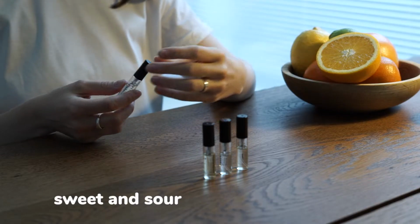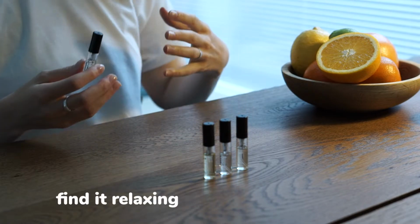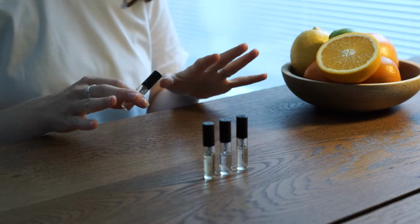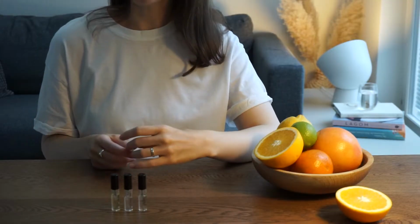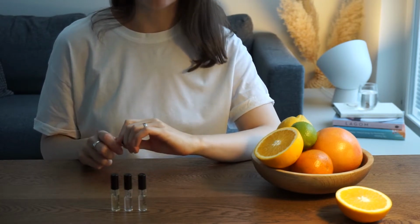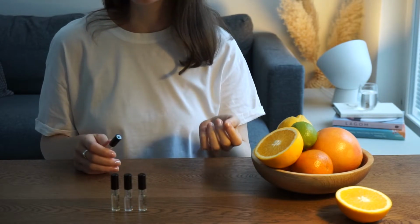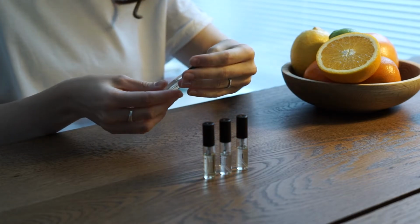The scent is sweet and sour at the same time, and I find it more relaxing than energizing. For me, it can be a good afternoon cologne just to refresh myself, relax. It doesn't last very long, and the musky note in the base feels very light and fresh. It's really nice fragrance. Maybe not a wow fragrance, but really nice. Sweet lemon scent.